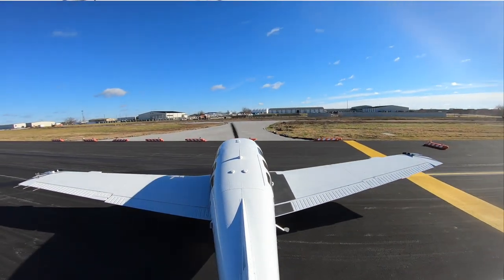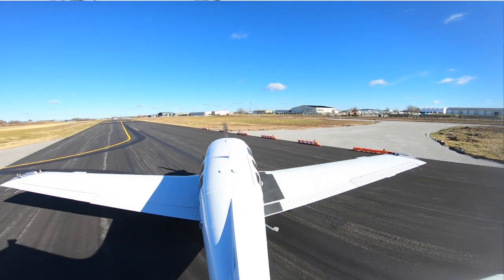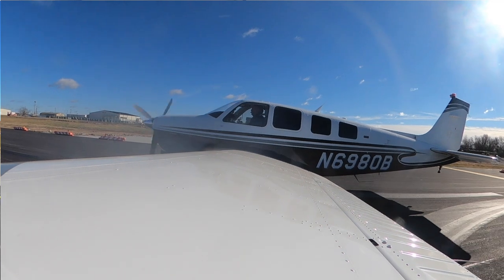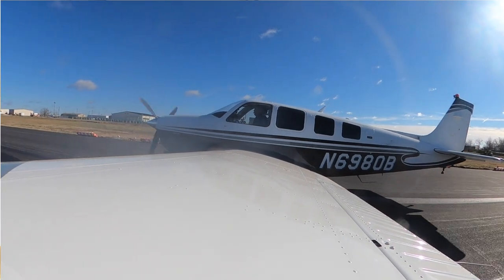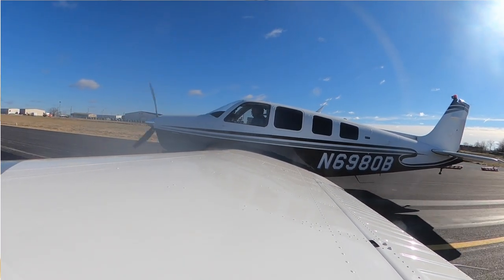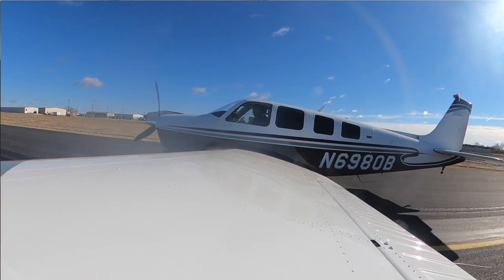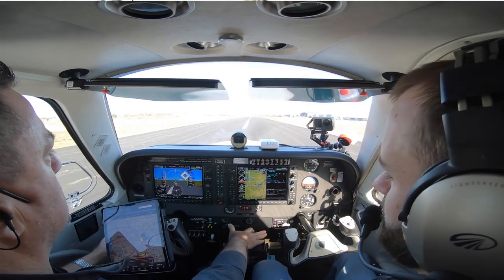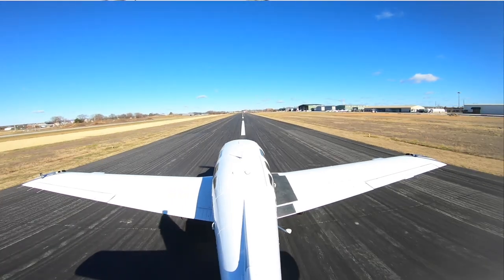Bentonville traffic, 6980 Bravo, taking off 36 Bentonville. Total power. Airspeed alive. See how it arches up? Does that do that for water runoff or what? Not really sure.